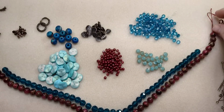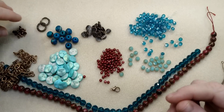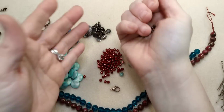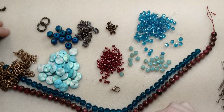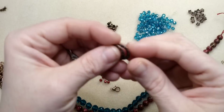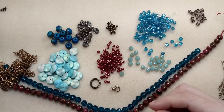So alrighty, I've got a clasp, a lobster clasp, and a little bit of red copper chain going on here. I have a few red copper spacer beads. Now these are fire polish 4mm, and these are just red copper round metal beads. I'm just going to mix them in because that's all I have. I couldn't find any more. I don't know where they're packed away. I have some bead caps, these little 5-petal bead caps. These are on my website too. I have a couple of rings. These are just regular closed rings, and I'd say they're 16mm.